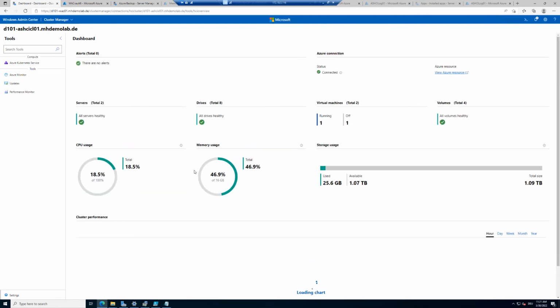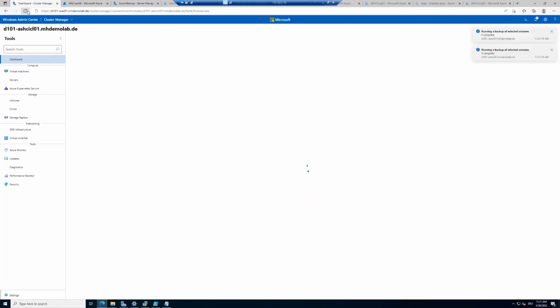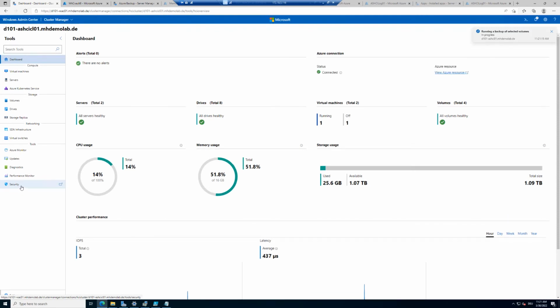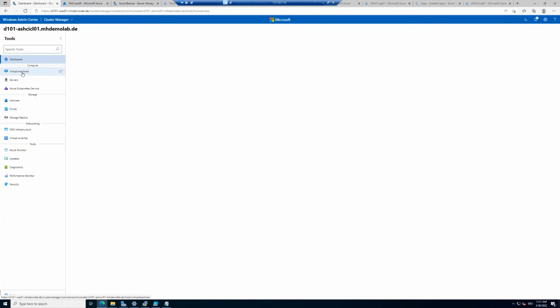You remember in a previous video module, we created virtual machines, and I want to have a look at these virtual machines, but for now I have to refresh my Windows Admin Center to receive the full tools list. Now it's there, and I can see here I have the volumes and I have the virtual machines. Let's connect to the virtual machines.